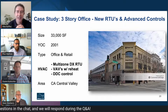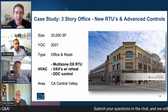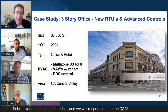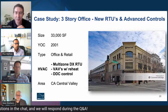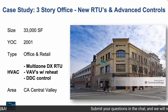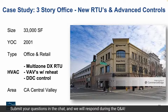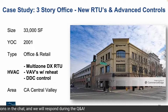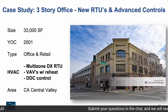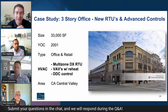So the case study that I want to talk with you about, we literally just finished wrapping up this project. We're doing training with the client in a couple of weeks. So we're at the beginning of the M&V period. But what we have here is a whole building retrofit involving all new rooftop package units and advanced controls implementation on about a 20-year-old building that's mixed use, mostly office, but with some ground floor retail in the California Central Valley, which for us is a pretty extreme climate. You get the real high highs, triple-digit heat, and colder seasons for California.